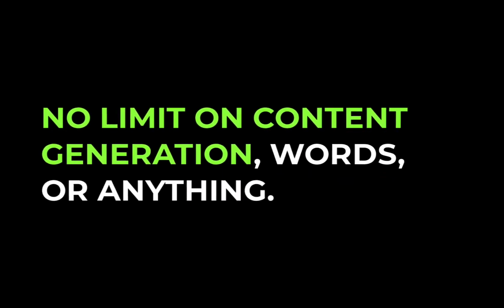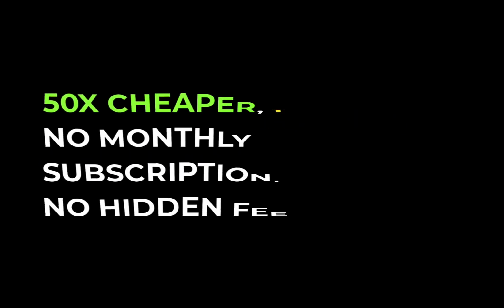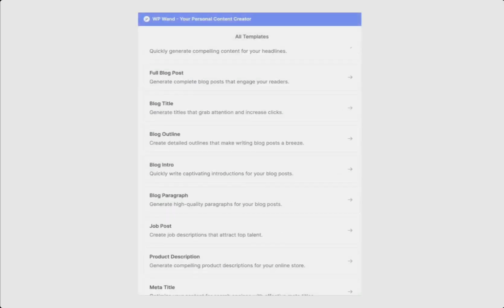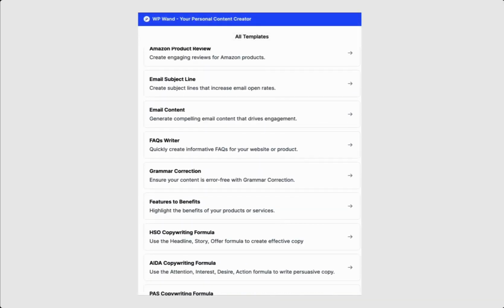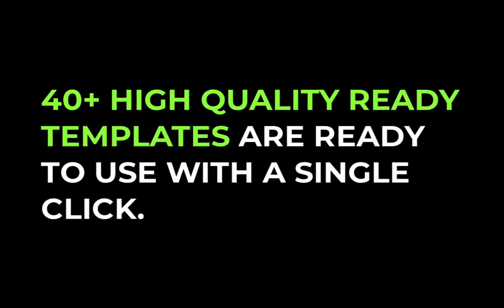There's no limit on content generation, allowing you to scale your efforts as your business grows. And the best part? You only pay for what you need. That's also 50x lower than any other tool. No monthly subscriptions, no hidden fees. Whether you need engaging blog posts, informative articles, or persuasive product descriptions, WPWand has you covered.